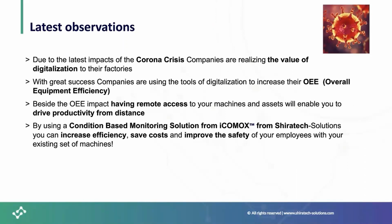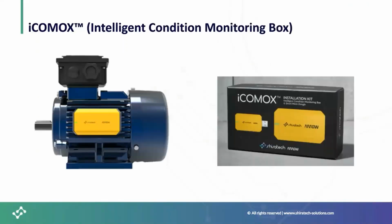Today we are talking about our Icomox, an intelligent condition monitoring box. We developed this box together with Airy Electronics and Analog Device. Icomox is a retrofit solution which can be easily installed on motors or assets. Icomox is an open platform and the product can be customized based on your needs. From our webpage, you can download the latest firmware and the monitor application as well as the SDK packages.